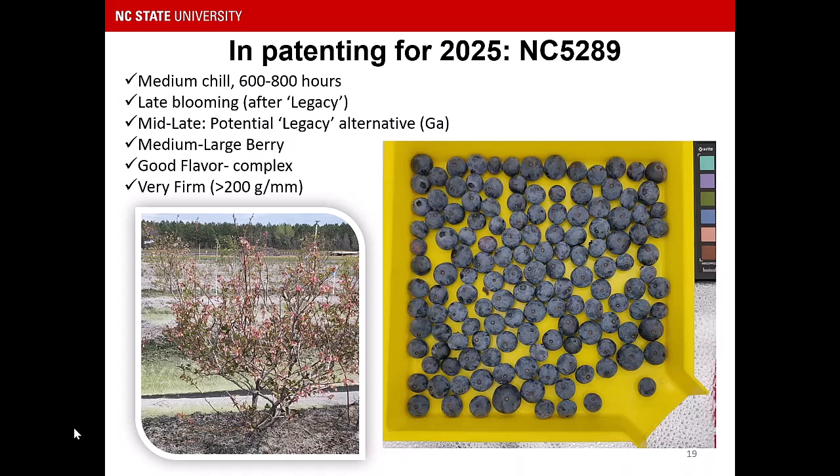Again, for North Carolina, it might not replace Legacy because Legacy has such a high yield, but it looks like it might outcompete Legacy in some locations. And I think I heard that Georgia is also looking for a replacement for Legacy, and so this might fill that bill.